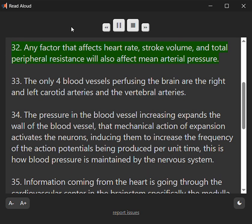32. Any factor that affects heart rate, stroke volume, and total peripheral resistance will also affect mean arterial pressure. 33. The only 4 blood vessels perfusing the brain are the right and left carotid arteries and the vertebral arteries. 34. The pressure in the blood vessel increasing expands the wall of the blood vessel. That mechanical action of expansion activates the neurons, inducing them to increase the frequency of the action potentials being produced per unit time. This is how blood pressure is maintained by the nervous system.